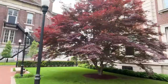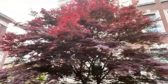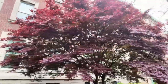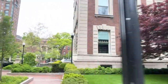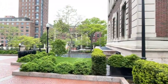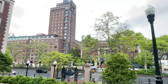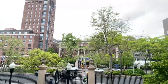Oh, Kristen used to study there. How about that? Beautiful. Oh, gosh, I love Japanese maples. Hi there. You could just stare at those trees all day. Right. So Barnard College, which is across the street from us as we head down past Earl Hall here.